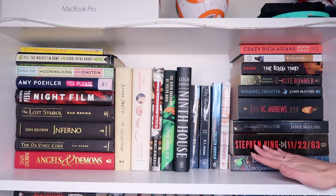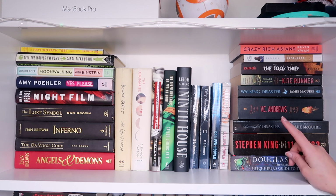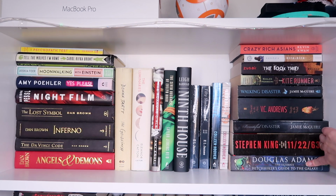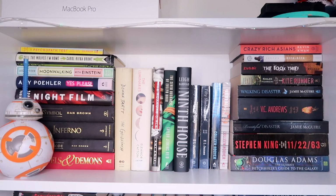Petals of the Wind, Stephen King, 11/22/63. Still have not read any Stephen King books. Love that for me. And then The Hitchhiker's Guide to the Galaxy, or The Ultimate Hitchhiker's Guide to the Galaxy, which I've heard really good things about. This shelf isn't that interesting. Again, it's just not one that I reach for that often, so we'll just put BB-8 back.